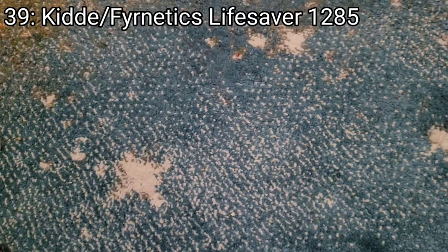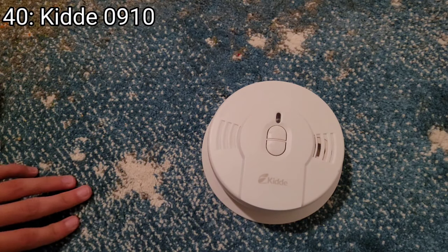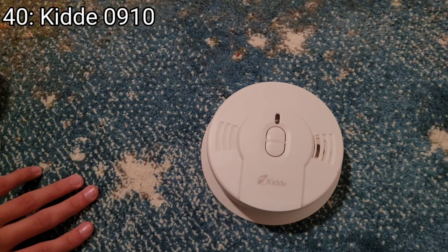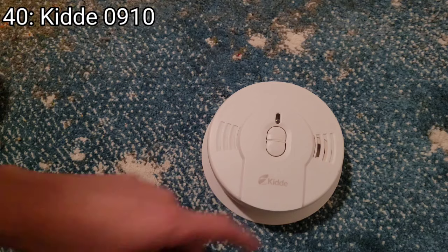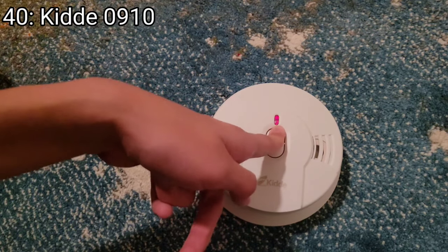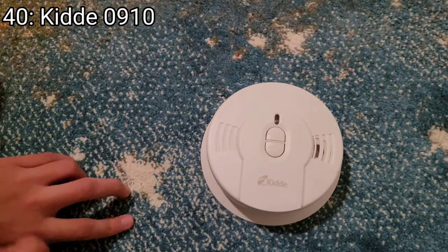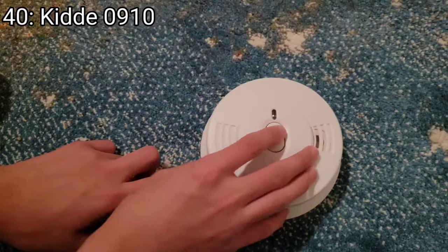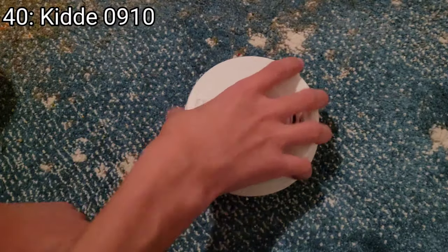From Kidde Firenetics. This is smoke alarm number 40. The Kidde 0910. We're not even halfway there yet. It's basically the I-9010, except older. It has the printed Kidde logo. And test it. Oh, the red light was steady that time. Interesting. Yeah, it looks very similar. This was actually one that was installed in my house. This is the second alarm I ever acquired in my collection.